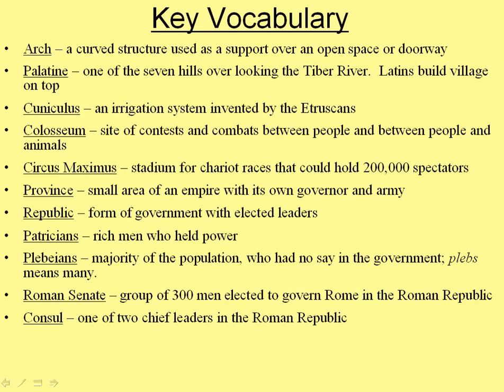Consul. One of two chief leaders in the Roman Republic. Two leaders. That should make you think of something. What kind of government do you know has two leaders? If you said oligarchy, you're correct.